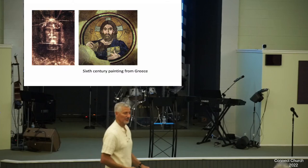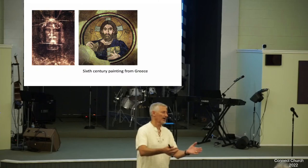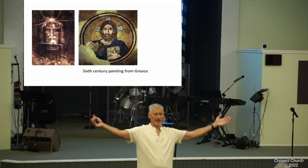So what historians are telling us is that these images were based on these images, and these go back to the 5th and 6th century. So obviously the Shroud is earlier than that. So any carbon-14 dating that says it's from the Middle Ages, we can throw that out because we've got historical evidence here that no, this is earlier than then, okay?